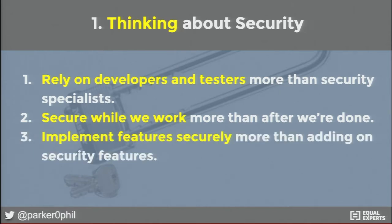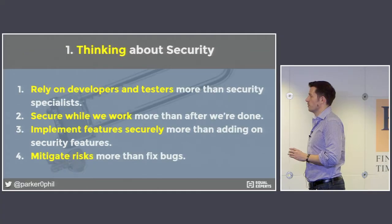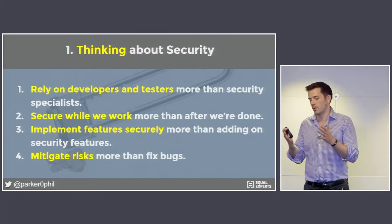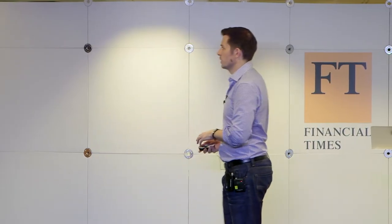Implement features securely more than adding on security features. The same really applies. And mitigating risks more than fixing bugs. Again, it's about looking at security as being part of your day-to-day development process rather than some sort of afterthought or some orthogonal responsibility.